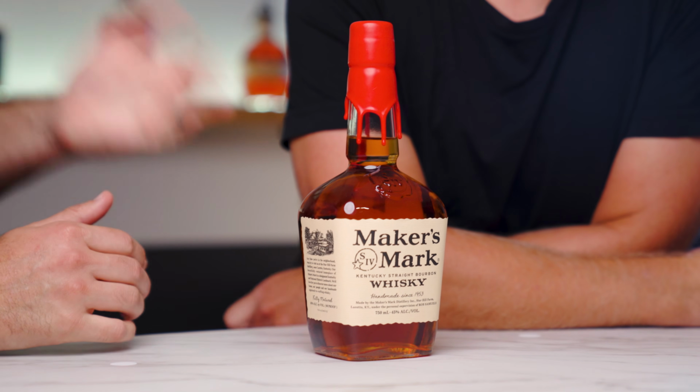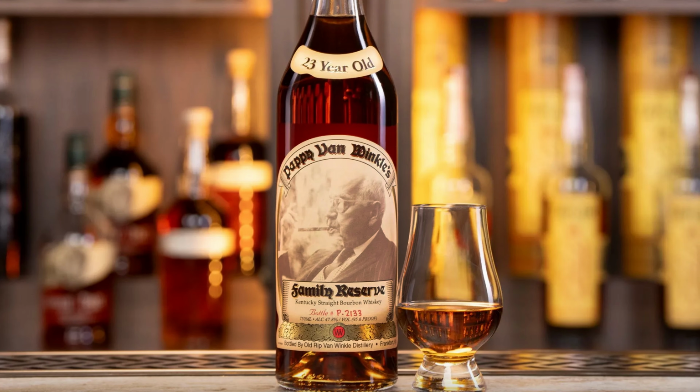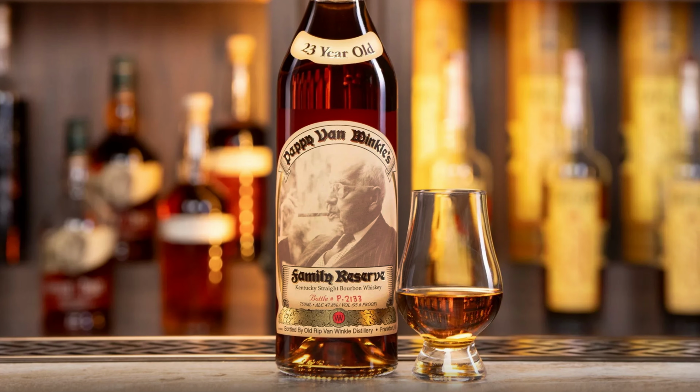And when people talk about weeded bourbons, one name always comes up in the discussion. Pappy Van Winkle. Oh yeah. The stuff of bourbon legends. It's old, it's limited, and it comes out of the legendary Stitzel-Weller lineage.